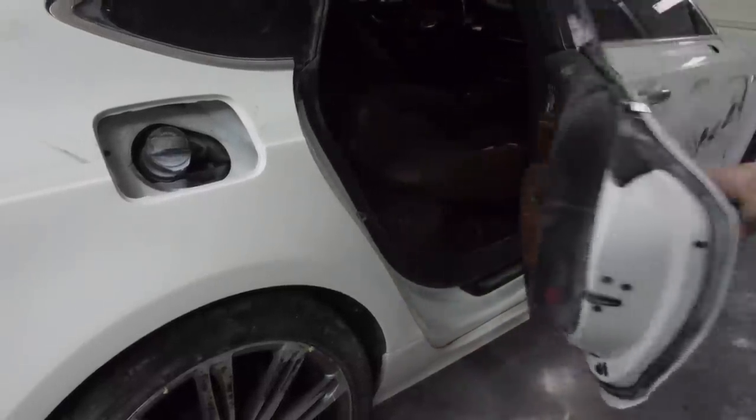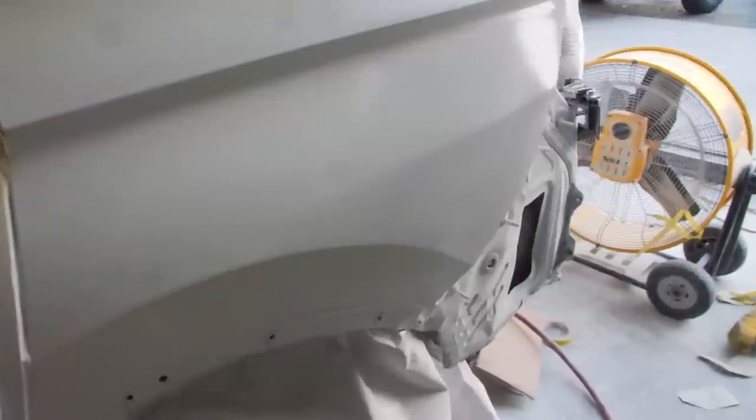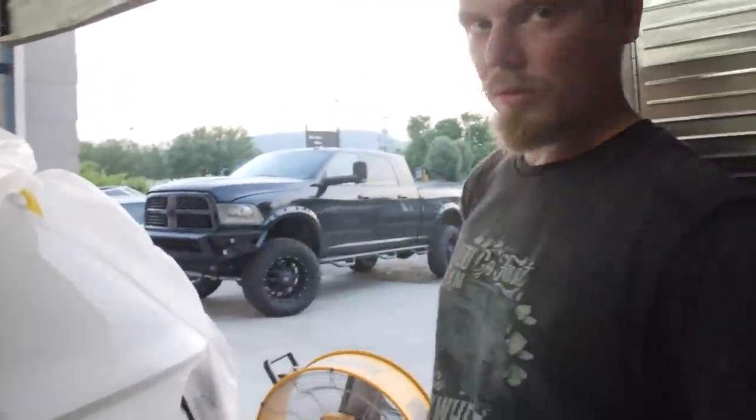All right, and then also we got the Atlas. Is this an Atlas? No, this is not. It's a Tiguan. See, we got it in primer. While Nate was working on the Audi, I was working on the Tiguan. And so we got one, two, three, we've got four cars that need to be painted this week.